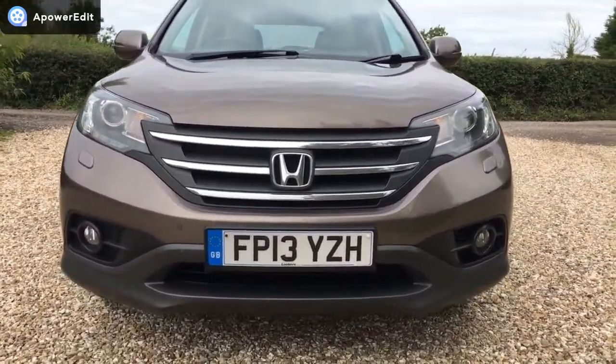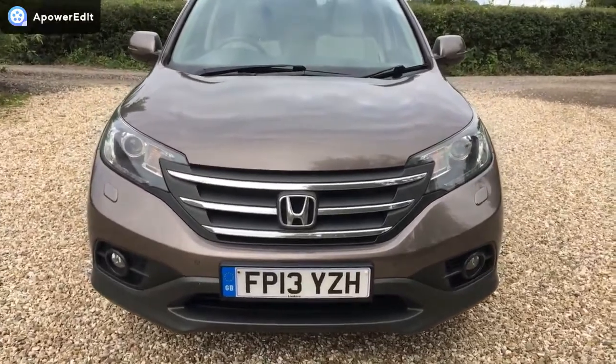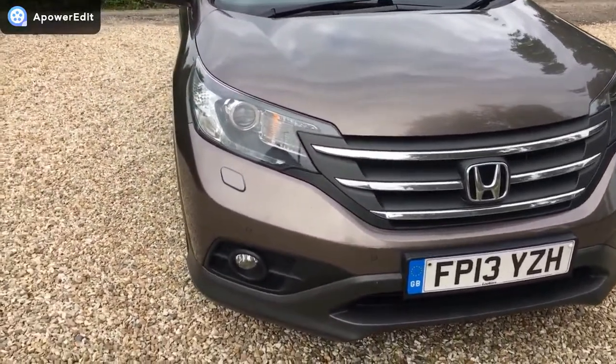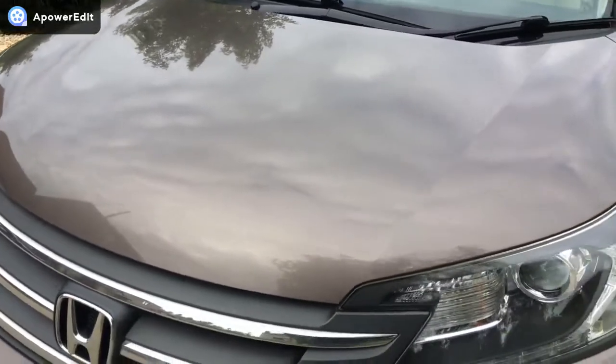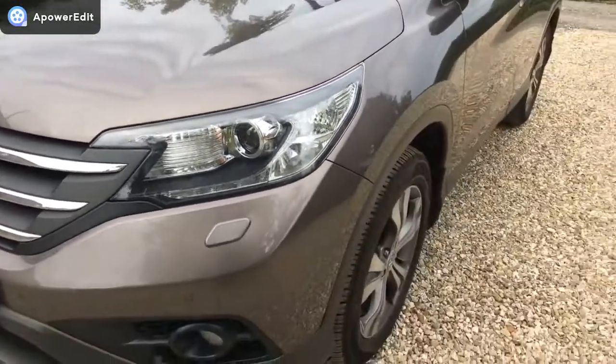Lights and lenses, you can see there, are completely clear and intact, apart from a few flies that decided to deposit themselves on the bumper. There are no marks, scratches or anything on there at all. Likewise, bonnet, absolutely as clean as a whistle. I can't see any stone chips or anything on there at all.